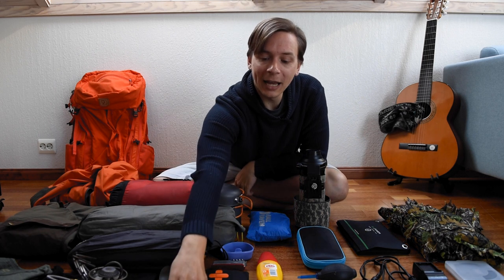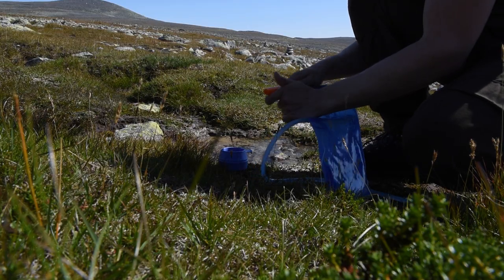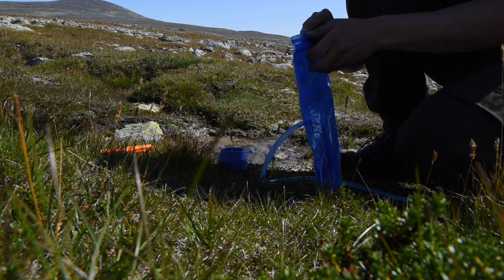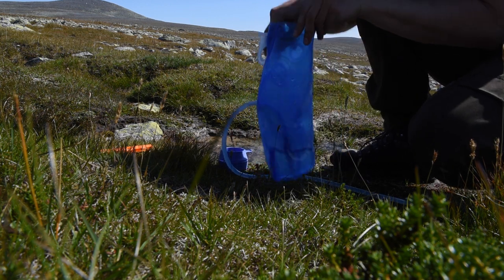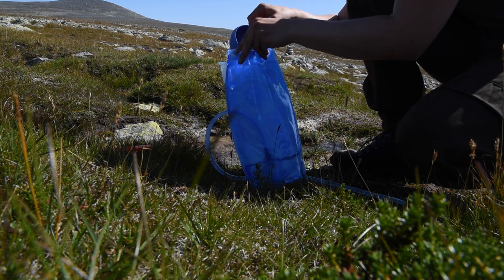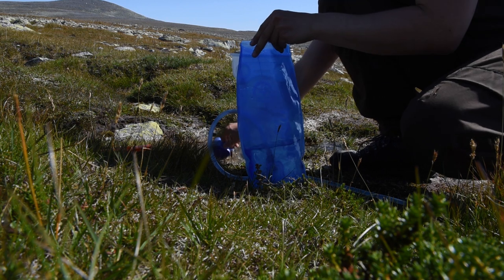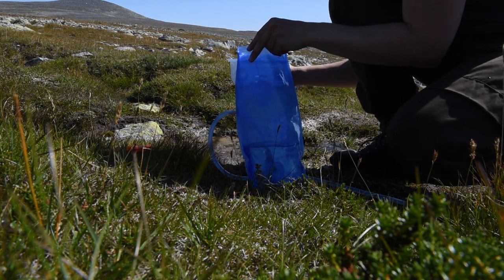Then also for the camp and for the hiking, it's really good having a water sack with a pipe to drink out of. It's 2 liters, which is way too big for hiking. You should always drink out of streams if you have a lot of weight on your shoulders and you know there's water; always drink while you're going.